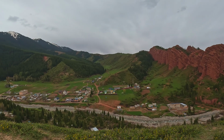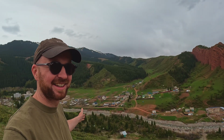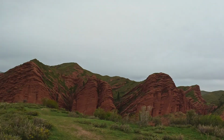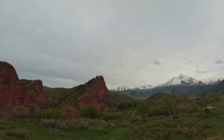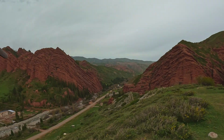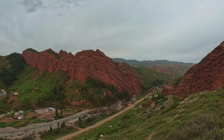And this is the view from the top. So you've got the Seven Bulls, and then you've got the whole of Jeti-Oguz just below. But absolutely stunning up here. So many varied landscapes here in Kyrgyzstan. You've got the red rocks behind me, and you've got the green and the snow-capped mountains in front of me.